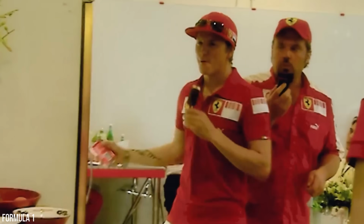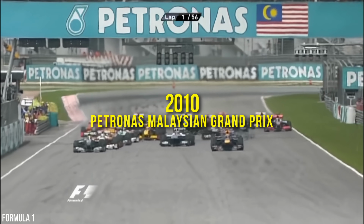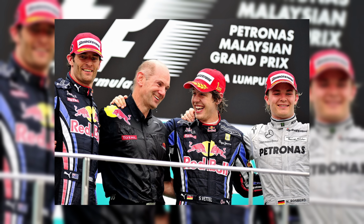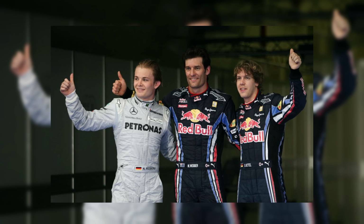It was the fifth Grand Prix that was handed half points in Formula One history. The highlight? Kimi Raikkonen going for an ice cream. The Grand Prix was extended, and we kept racing. In 2010, it was the first Red Bull win in Malaysia with Sebastian Vettel. The qualifier of that season's Grand Prix was chaotic.